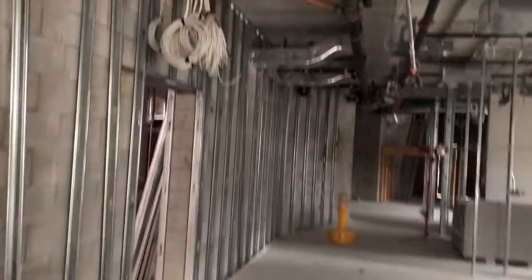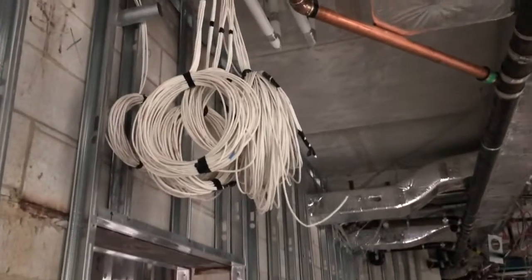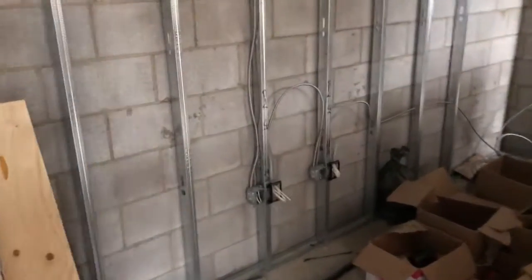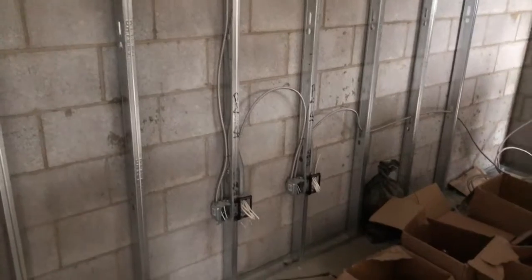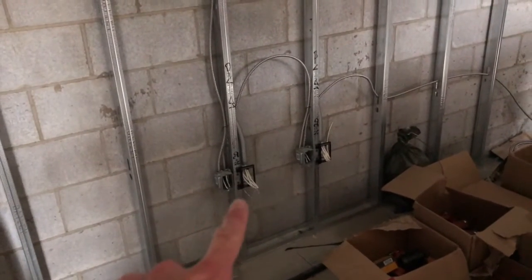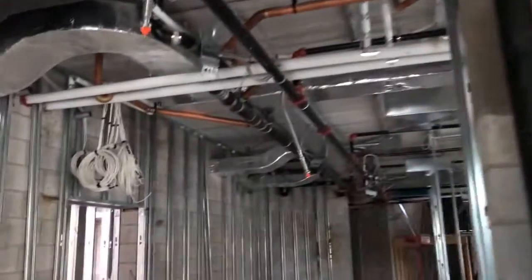Cleaning done in here. You see these white lines that are running. Our IT people were on site the past week or so. They've been running data lines all over the place, so that the whole building is going to be integrated. And of course, we'll be working with them for Wi-Fi and other security and networking things. So you see those same white lines coming out of the boxes here in the administration area, so that they can plug in computers and so on.